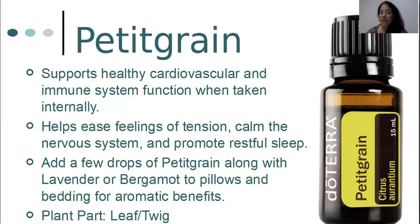So petitgrain supports a healthy cardiovascular system, so your heart, and your immune system when taken internally. It helps ease feelings of tension and calm the nervous system and promotes restful sleep. You can add a few drops of petitgrain along with lavender or bergamot to the pillows and bedding for an aromatic benefit, and it comes from the leaf and twig.